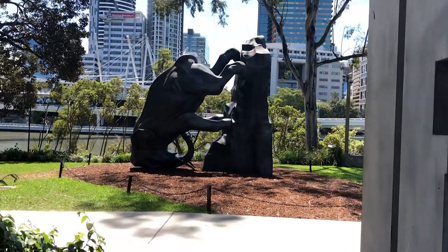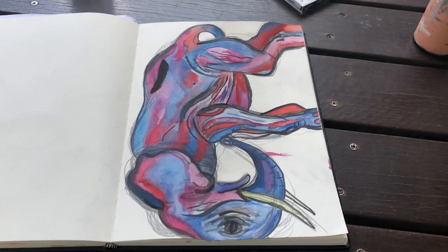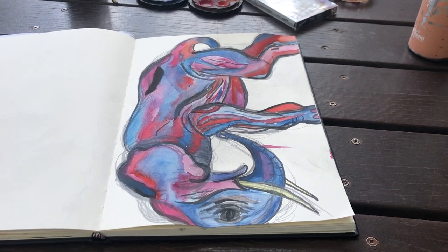So that is the elephant falling over, and that's my interpretation of it.